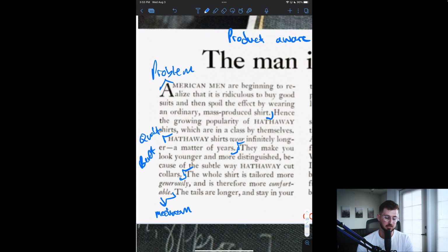So this is all about positioning. We talked about this in that last video. How do we position our products? Is it cheaper? Is it quicker? Is it faster?